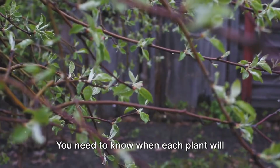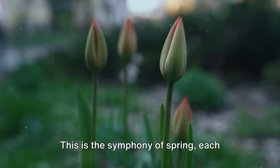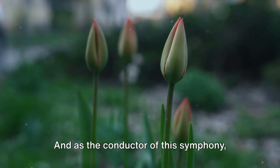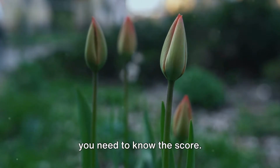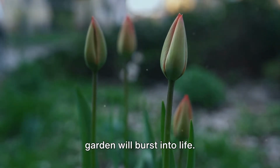You need to know when each plant will bloom, when each seed will sprout. This is the symphony of spring, each plant playing its part at just the right time. And as the conductor of this symphony, you need to know the score. With the right preparation, your spring garden will burst into life.